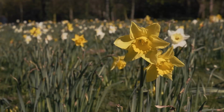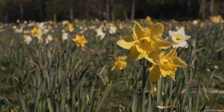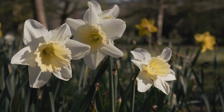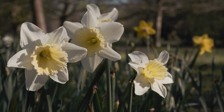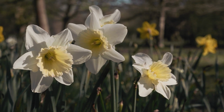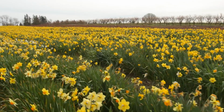Daffodils. Daffodils are a perennial flower that can be planted in January. They are one of the first flowers to bloom in the spring, and their bright yellow and white flowers add a beautiful pop of color to the garden. Daffodils prefer well-drained soil with a pH between 6.0 and 7.0 and should be planted in a sunny location.